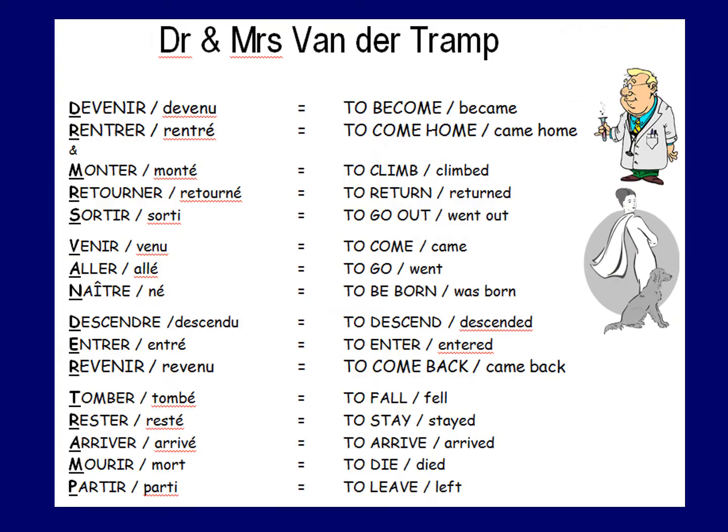Another way to remember it, if a picture isn't for you, is by using this mnemonic, which is Dr. and Mrs. Van der Tramp. So what we've done here is we've put the letters, by the way, these are all the same verbs on that list as the one we've just seen on the Casa diagram. We put the first letter of each word into a mnemonic, which basically spells out Dr. and Mrs. Van der Tramp. So if the diagram doesn't really work for you in your learning style, you could use this. This might help you a little bit more.